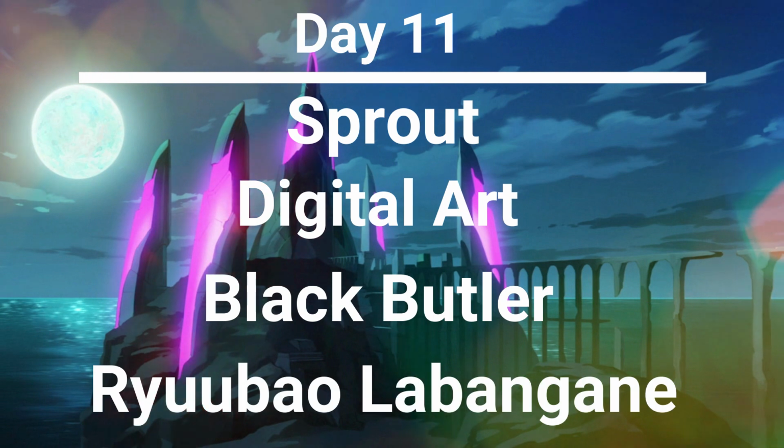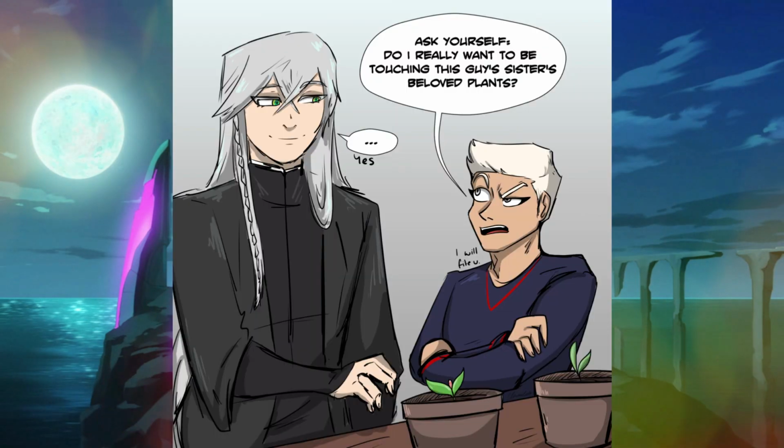Day 11. Sprout, Digital Art, Black Butler, and Labangane. I forgot Undertaker's scars, but I couldn't be bothered to fix it. Labangane will protect everything his sister Clorinda loves, especially her plants. That doesn't stop Undertaker from trying to touch them since they are magical plants in a sense. If he does touch them, Laban will try to cut his fingers.